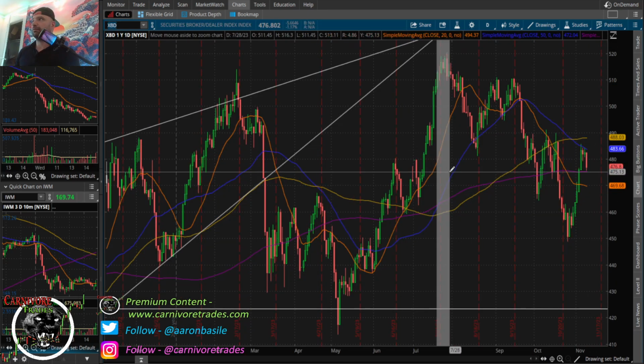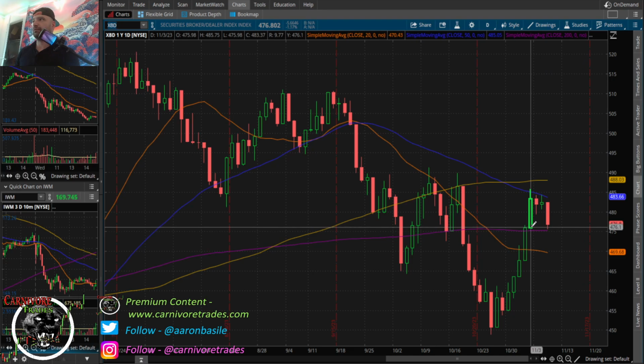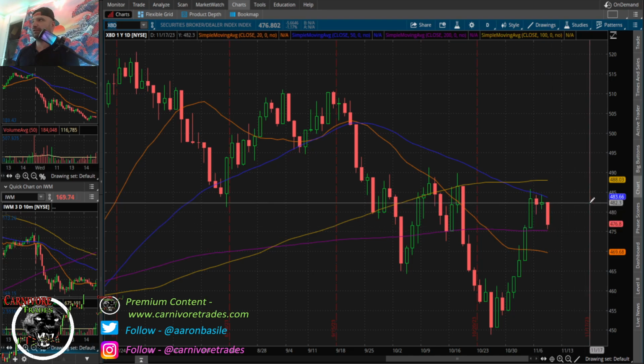Broker dealers here, a little outside move, but still inside of this green. So no real problems. This can still consolidate and push to 490. Again, you guys know if it gets through that, it's going to 5.